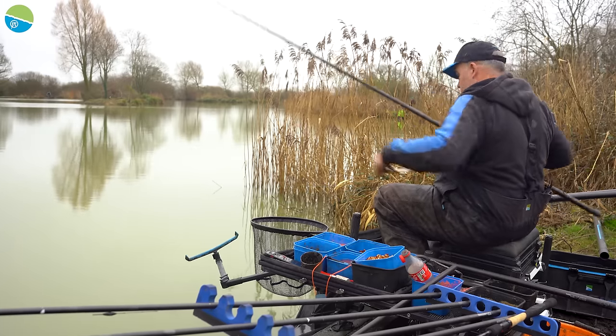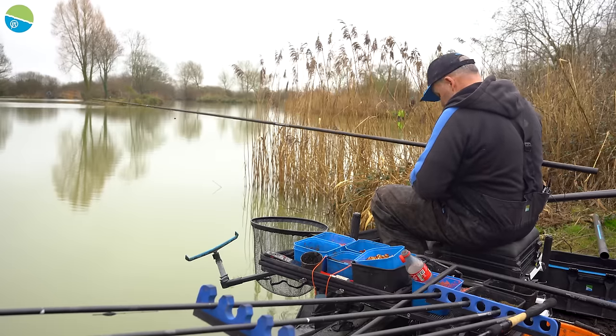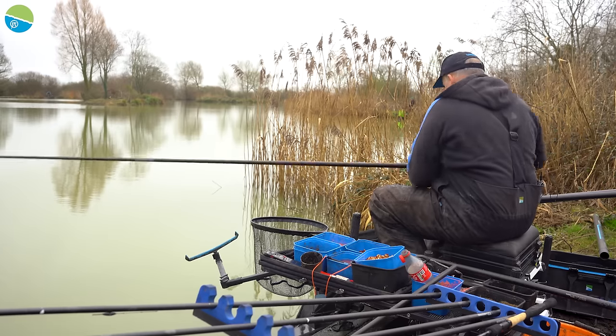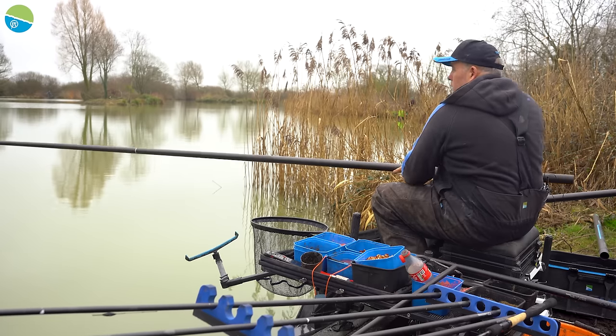Oh dear. They are on the small side, eh? It's going to cost me today, these size of fish. And at the moment, there's not a lot I feel I can do about it.